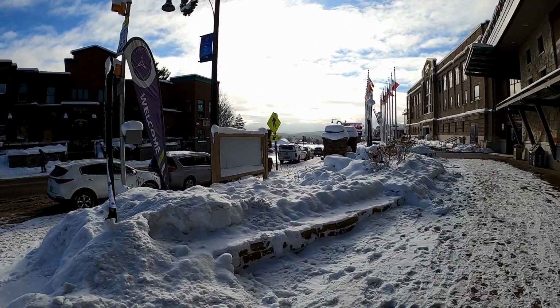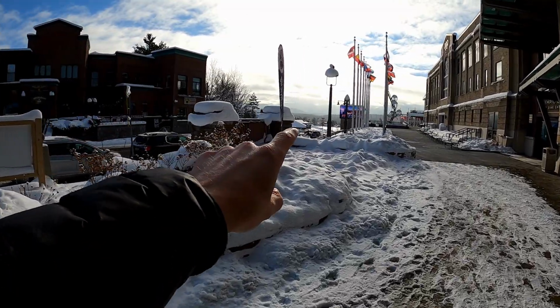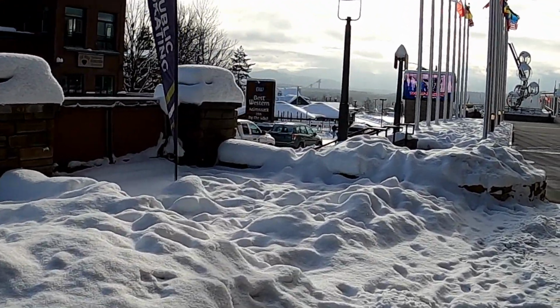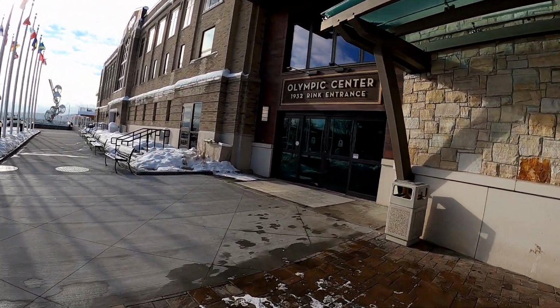Oh, look. Can the camera pick that up? You can see where we're going a little bit later. You see in the distance there, where is it? Is that it out there? The ski jumps. But for right now, we're gonna go and check this out.